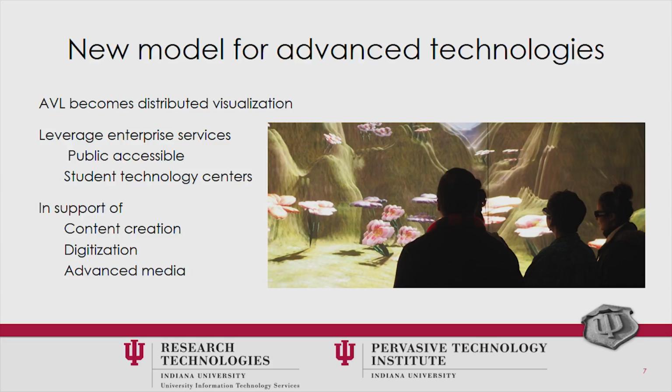So then we see the Advanced Visualization Lab becomes more of a distributed visualization facility. And what it does is it leverages enterprise services across campus in order to make more public accessible labs and student technology centers. So there's different places at IU that control different parts of the technology deployment. So the Advanced Visualization Lab tests out those things, and then these enterprise services actually deploy those devices.